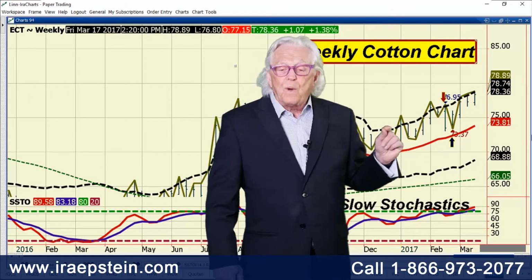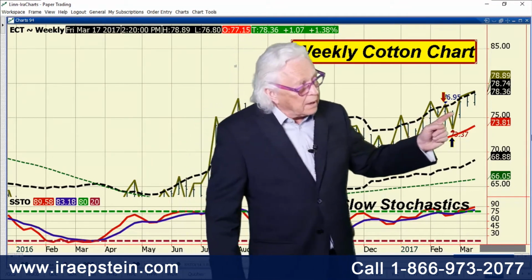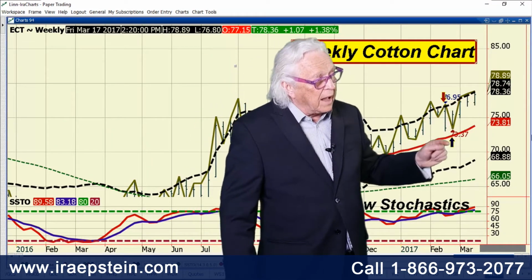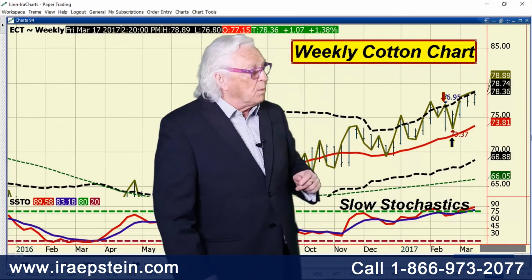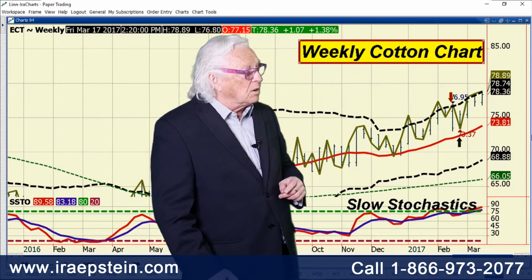In the cotton market, you have a market that's called riding the upper Bollinger Band. Notice how it just keeps staying against it. It's not closing over it. Only 5% of the time do you do that. But when it does this and you've locked in this type of momentum in the market, and if we take a look, how many weeks do we have of being over 80?